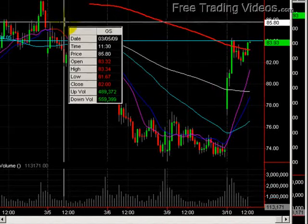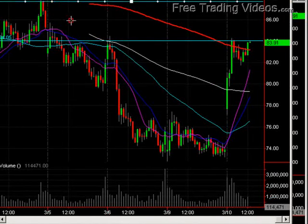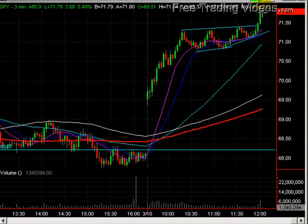There'll be a little bit of trouble in the 86 area, right through here, and then of course up in here. So very good. You could look at all of these and they would look fairly similar, but you could go through and find relative strength and weakness based on the S&P 500 and just watch how it reacts.